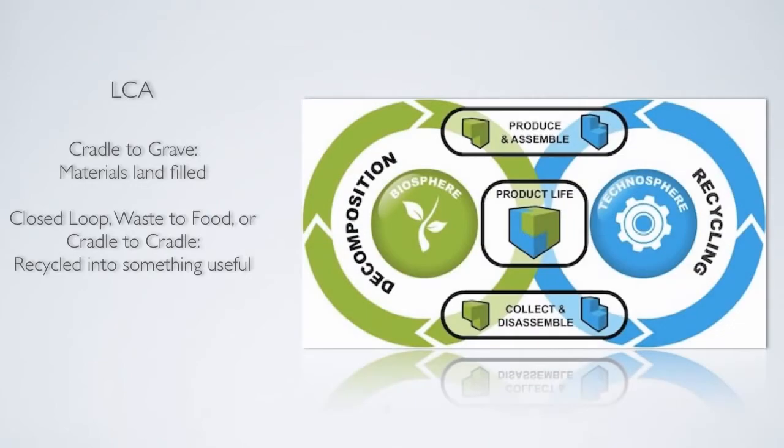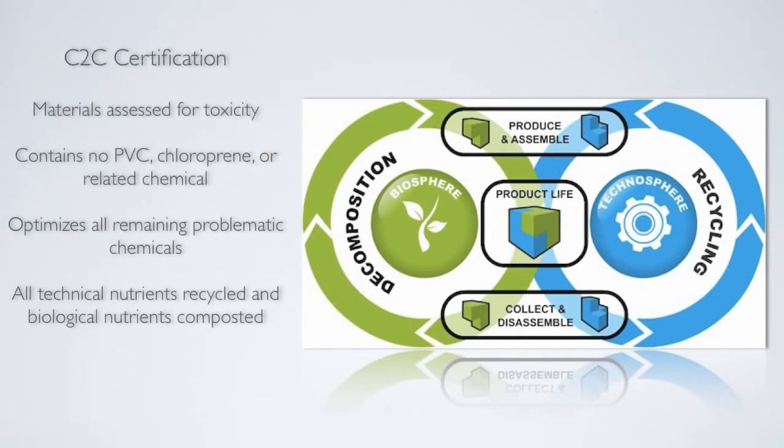In fact, it is possible to certify a product as C2C, cradle to cradle, through McDonough-Braungart Design Chemistry, a global sustainability consulting and product certification firm. Founded by McDonough in 1995, MBDC's basic C2C certification requires that all materials and chemicals are assessed for toxicity to human and environmental health, contain no PVC, chloroprene, or related chemical at any concentration, that a strategy is developed to optimize all remaining problematic chemicals, and that all materials defined as technical nutrients are recycled and biological nutrients are composted.